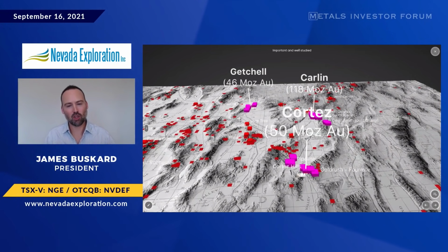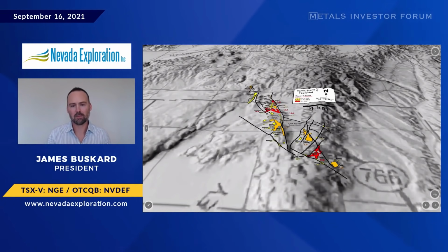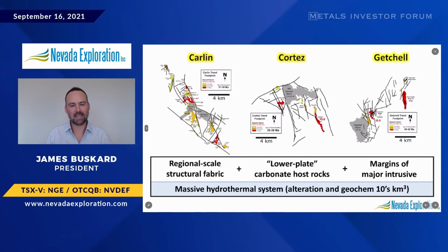Because these camps are so important, they've been studied very carefully. When we look at the 3 camps altogether here, they're relatively identical in terms of their geologic makeup or architecture. All 3 of them are camped out on large regional scale structures, cutting through these reactive lower plate carbonate rocks that we're looking for, up against major intrusives. And what that means is because we know what these things look like, we have a very good idea what it is we need to find when we go to try and find more of them. And as we look at our results at South Grass Valley and our plans at South Grass Valley, everything we do is really focused on what we know about these 3 major camps.